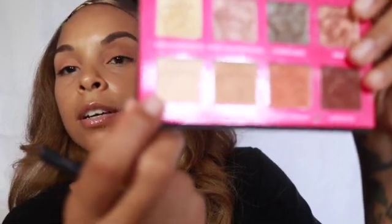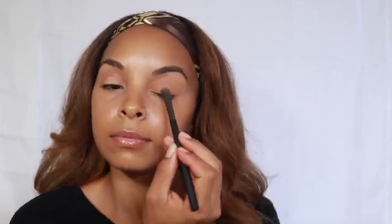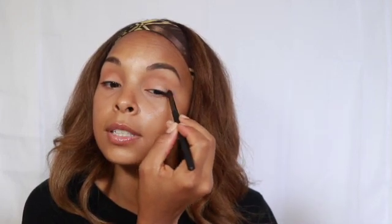Okay, so next I'm going to use this color here. It's almost white, it's more like an off-white. And I'm just going to apply it lightly on the center of my lid. Okay, now I'm going to take my feathered blending brush and I'm just going to blend that in just like so.